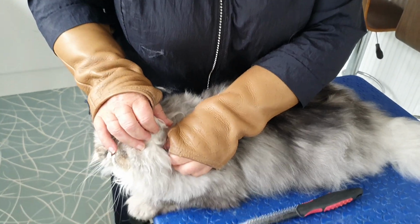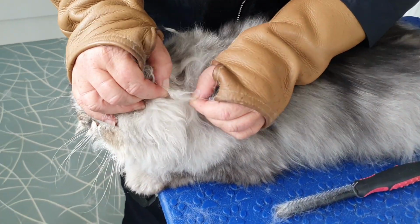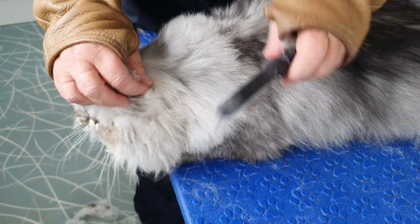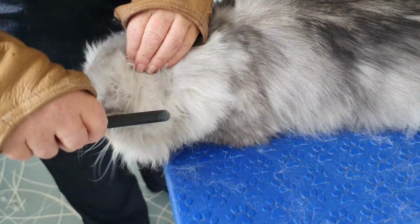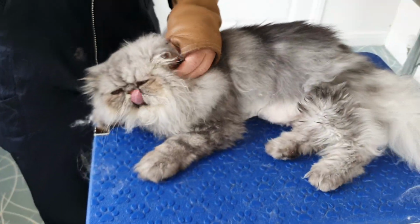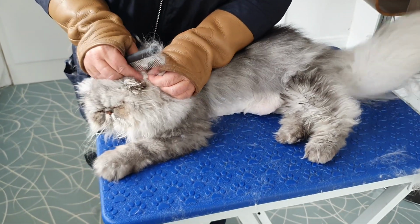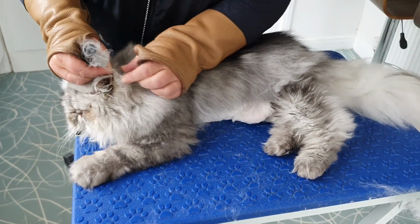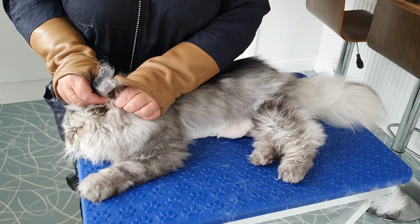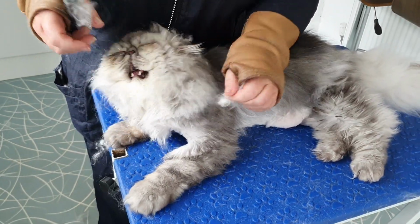So this little monkey has been quite vocal with his grooming session today. Haven't you, Mr. Leo? I'm doing that a lot. So we've got tiny, tiny little knots behind this ear. I'm just trying to tease them away with my fingers.